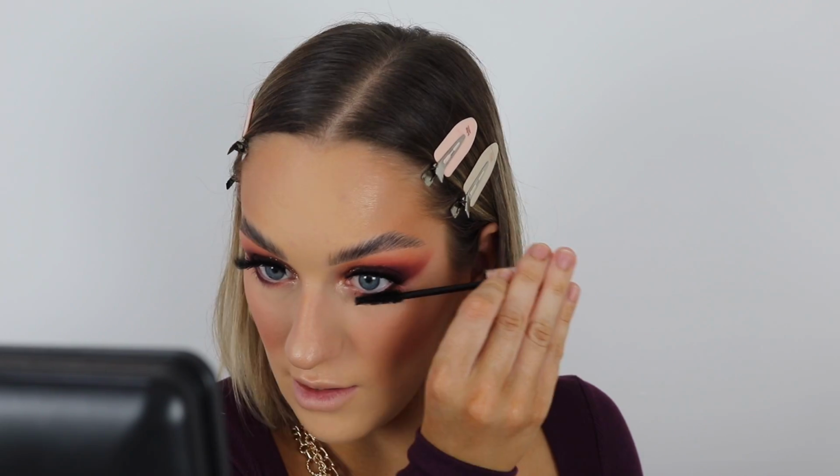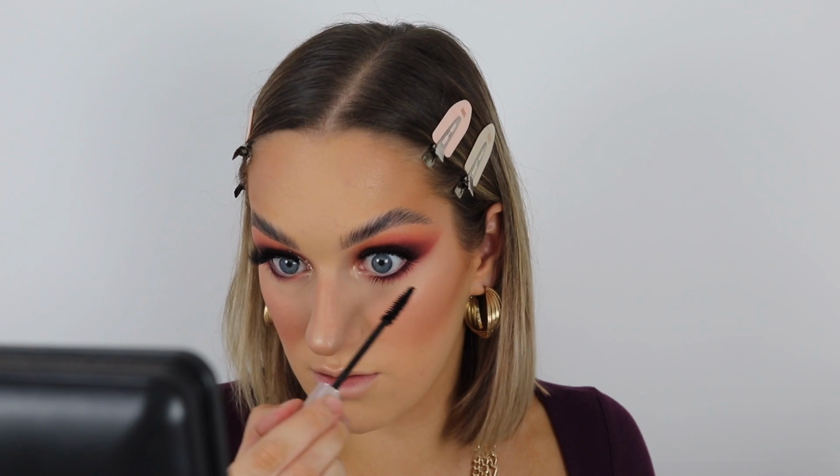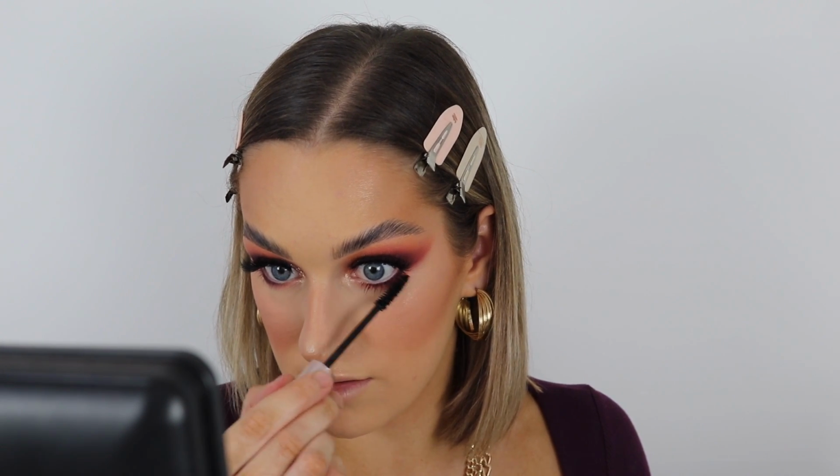And I haven't had a new mascara in a while, to be fair. I like it when it's not clumpy, but then it makes my hairs look thicker at the same time. Does that make sense? I kind of just wiggle it on there.